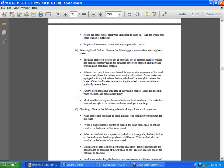Observe the following procedure when releasing the hand brakes. The hand brakes are set and cut off the cars and should not be released until coupling has been sufficiently made and air hoses are coupled and the braking system has fully charged. Many brakes are equipped with a release lever; move the hand brake wheel and throw the release lever into the position where it is enough to release the brake.